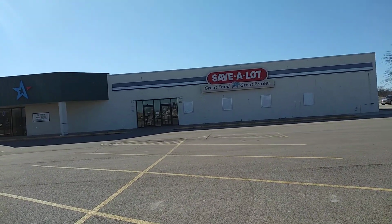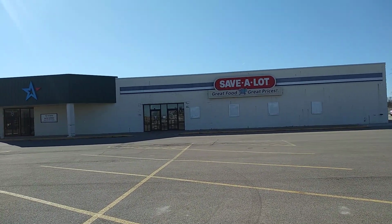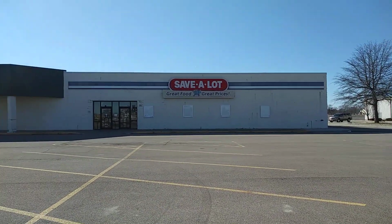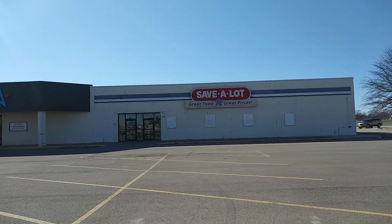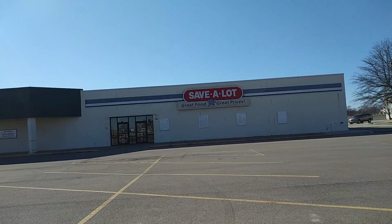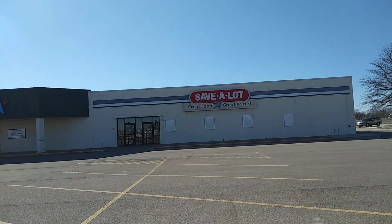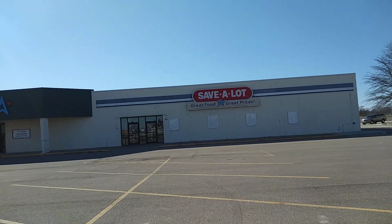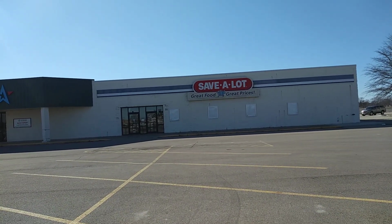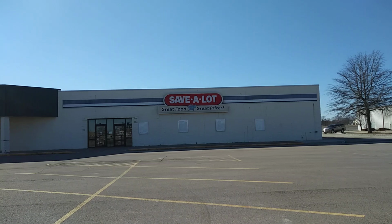If you don't know where Streator is, it's south of Ottawa, where I've done some filming, and it's probably about a good 90 miles southwest of Chicago, and probably about 60 from Aurora. It doesn't sit off of any interstate. 39 is about 10 miles to the west of here, and Interstate 55 is probably about another 15 miles to the east of here. So, it sits on Route 23.